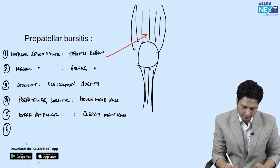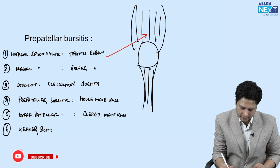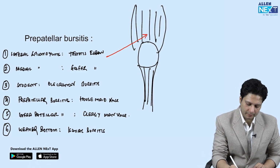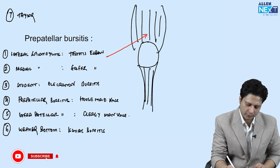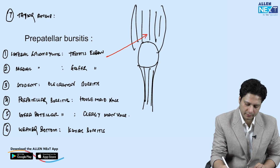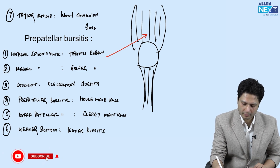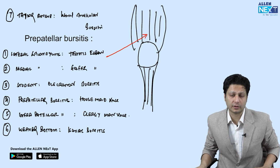Similarly, we have weaver bottom, which is ischial bursitis, and talar ankle. This is TAI, talar ankle, which is lateral malleolar bursitis. Lateral malleolar bursitis. All right. So hopefully you have marked this answer also correctly.